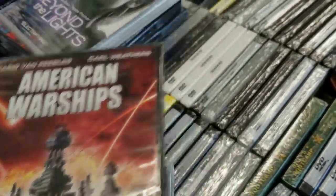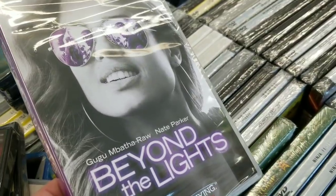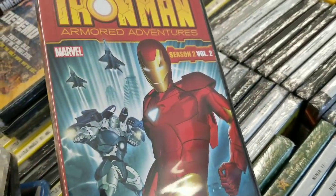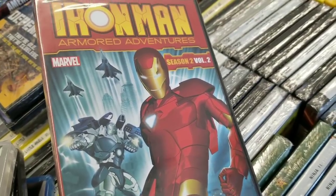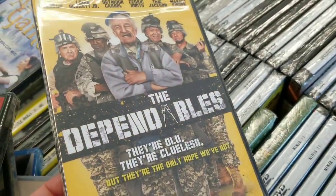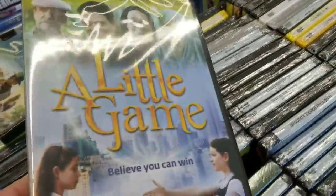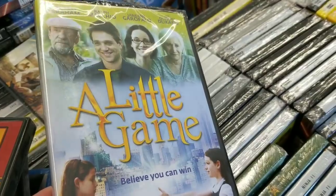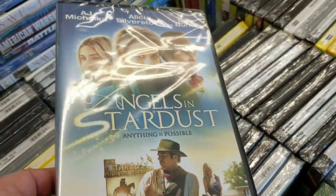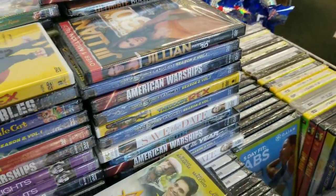American Warships. Beyond the Line. No idea. I've never seen it. Iron Man. The Depend and Bless. A Little Game. Angels and Stardust.